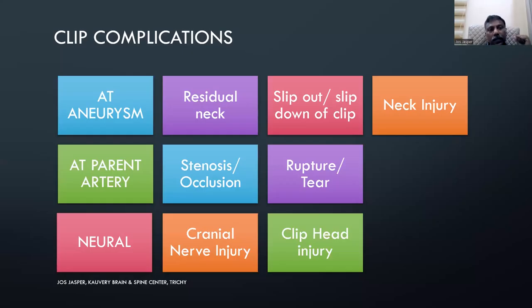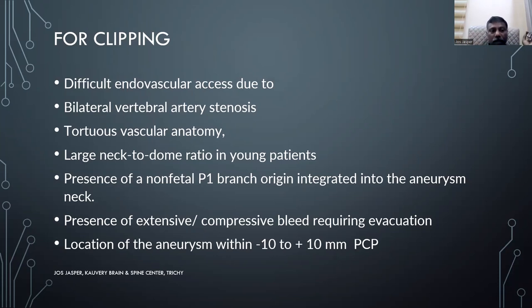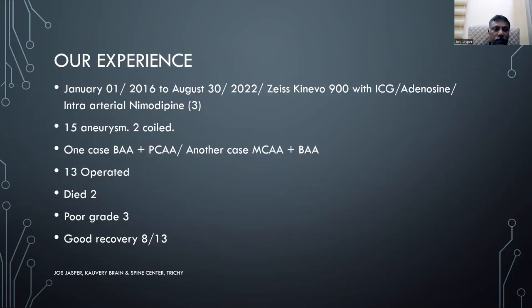So when we think of clipping, we normally take patients who have difficult endovascular access, either due to bilateral vertebral artery stenosis, tortuous vascular anatomy, large neck when compared to the dome, non-fetal P1, a large bleed which is causing compression, or the aneurysm is within 1 centimeter, plus or minus 1 centimeter. In our experience, we have done almost 15 cases, 2 were coiled, 13 were operated, 2 died, 3 had poor grade. Good grade recovery was possible in almost 8 patients.